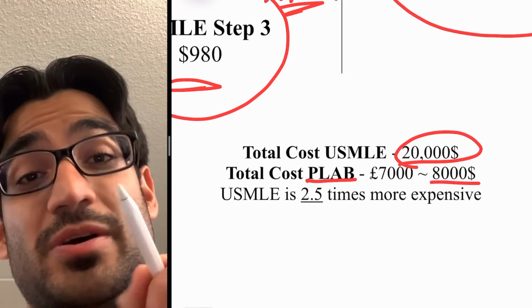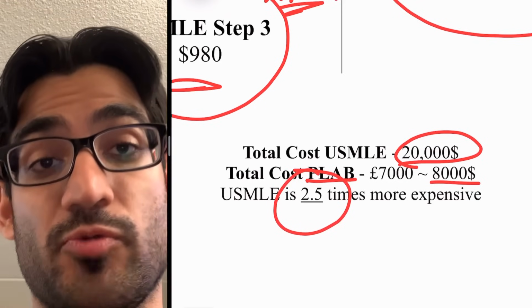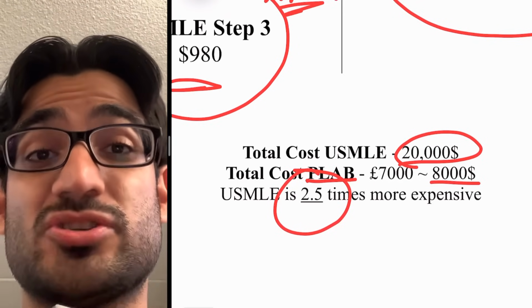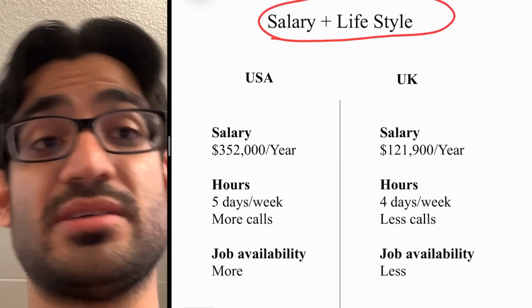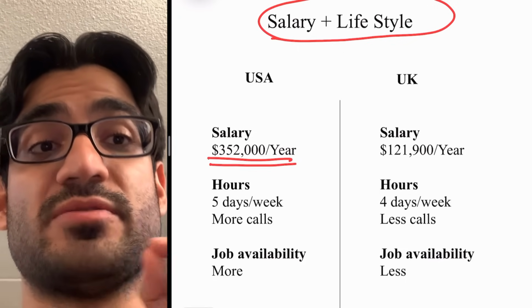You can see that the USMLE pathway is 2.5 times more expensive than the PLAB pathway, in the face of the fact that the US pathway is far higher stakes. Salary plus lifestyle. Once you become an attending doctor, your salary kicks in, which is a bigger salary compared to the residency. In the US, the average physician earns $352,000 per year.